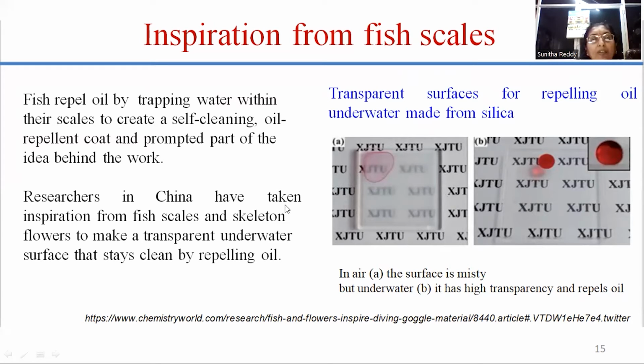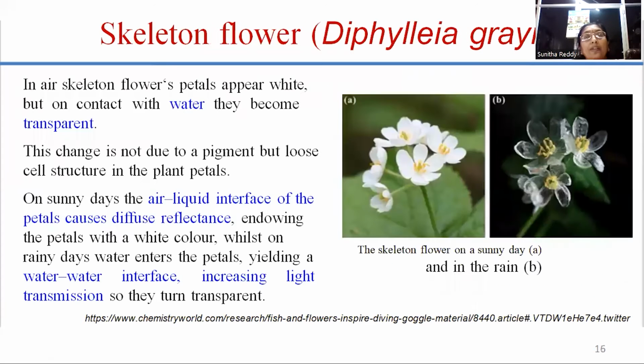Researchers in China have taken inspiration from fish scales and skeletal flowers to make a transparent underwater surface that stays clean by repelling oil. So this is another fish scale that we are mimicking to make a transparent, hydrophobic film that will be self-cleaning and can also be worn by different athletes. Another is the flower, the skeletal flower.